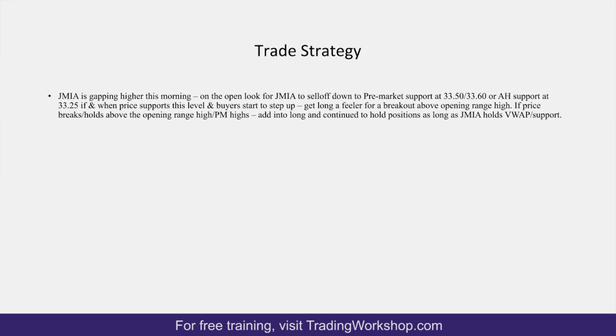So this is how I laid out my trade strategy. JMI was gapping higher this morning. On the open, I was looking for price to sell down to the pre-market support at 33.50 to 33.60, or the after-hours support at 33.25. If and when the price supports this level and buyers start to step up, I was going to get long a feeler for a breakout above the opening range high. If price breaks and holds above the opening range high and the pre-market highs, I'm going to add into this setup and continue to hold my position as long as JMI holds above VWAP and the support level.